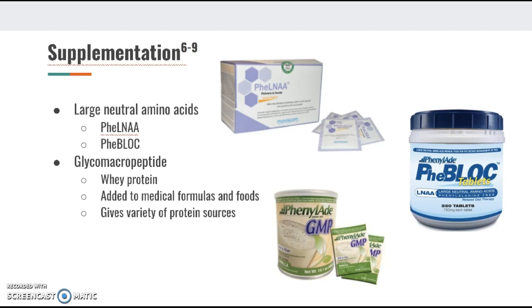So more specifically, Phe-LNAA is a blend of amino acids, vitamins, minerals, and is actually free of Phe. It can be used in patients with PKU and hyperphenylalaninemia who are aged 8 years and older. And it's also fortified with nutritional additives that can be deficient in the PKU diet, such as B12 and DHA, and we're going to discuss this later.